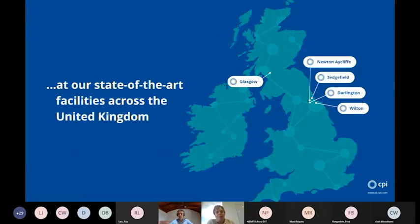So in terms of where we're at, we're predominantly based in the northeast of England. The Wilton Centre was our founding office, which grew out of the old ICI, which there may be a few people around that remember. Wilton is now home for our biotechnology capability. In addition, we've got the Darlington facility, where a lot of our biotherapeutics work goes on. Sedgefield is the particular area that I'm involved in. We have quite a large campus here where we have our printable electronics and formulation.